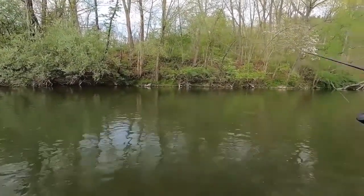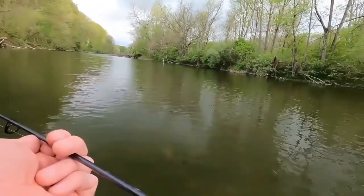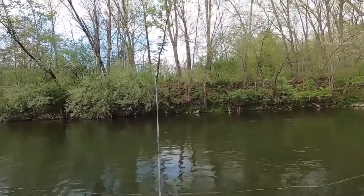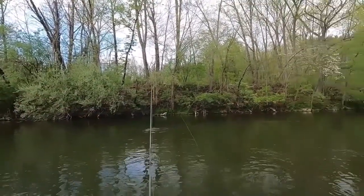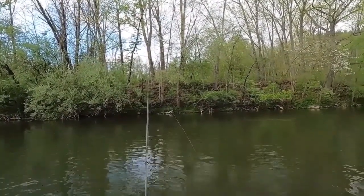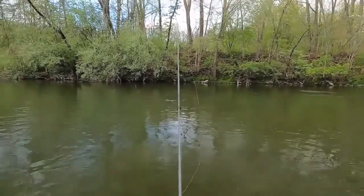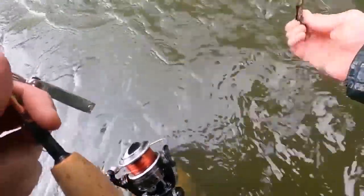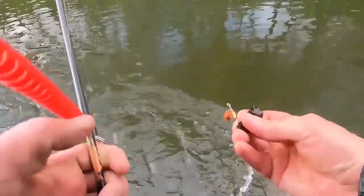There's a rock out there too. Big rock. You can really see them fish jumping over there. They are gorging themselves on the insects that are hatching coming downstream. Yeah, where'd that spinner go? You gotta get it. Nope. That time I gotcha.